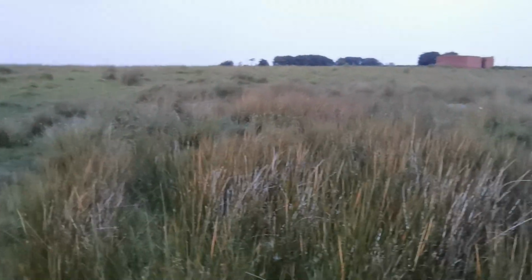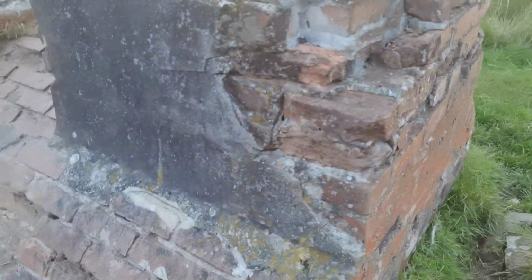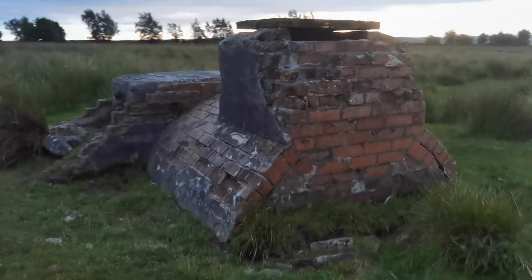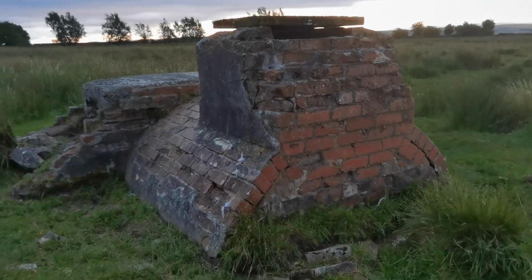Don't think there's anything in this brick building, really. No, it hasn't even got a roof on it anymore. That's quite a neat structure though. The area shelter. To be honest, a lot of the stuff that they had in World War II was quite nicely designed, really. Lovely, that old curved brick roof. Just going to get it from this angle.